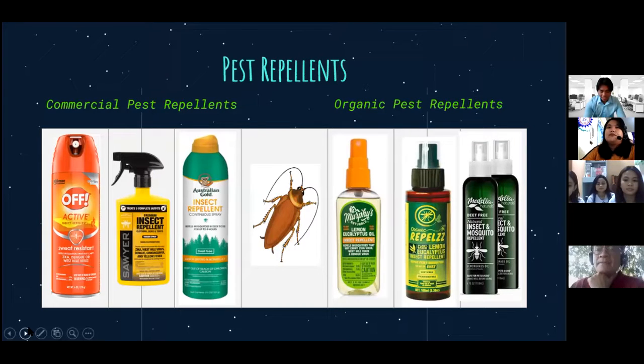We tend to use products like pest repellent. Generally, pest repellent is a chemical substance and an essential commodity for pest-borne diseases. Here on the screen are the organic and in-demand products that are used.